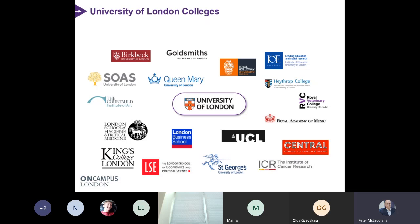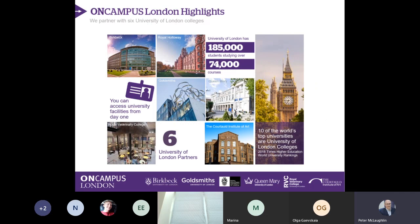But there you've got many of the names: King's College, Queen Mary, Royal Holloway, Goldsmiths, SOAS. These tend to be the most popular with our students. LSE particularly is the attraction for students joining the IFP, and I'm going to expand on that in a moment. Highlights of ONCAMPUS, no doubt Olga and the team have told you more about the special relationships and the progression opportunities for our students progressing on to our partners that give guaranteed entry to our students if they progress with the right grades and requirements.